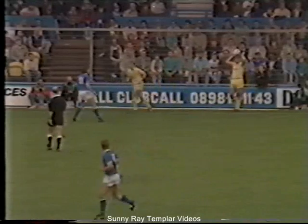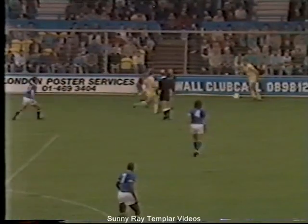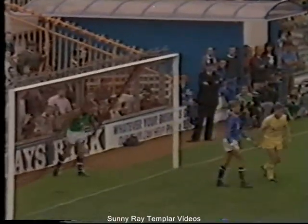Handball by Dave Watson, not spotted by the referee. Spotted by about 19,000 Millwall supporters, though. So Heath looking to get Everton forward. Looking for Watson. Watson gets the header in over the bar.